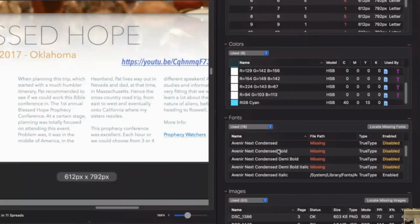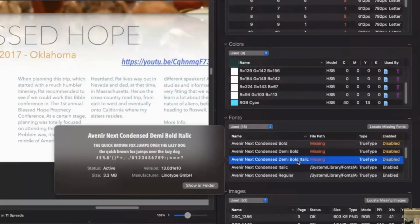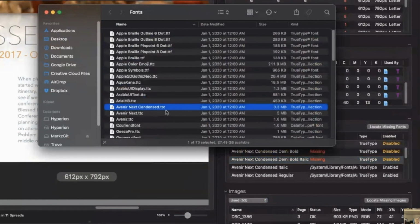Exactly. So here we're looking at fonts. If you click on one, you get a detailed view over here. And it has actually a preview of the font. Gives you some details there. You could show in Finder. And it actually takes you to the font, if you needed to do something like that.